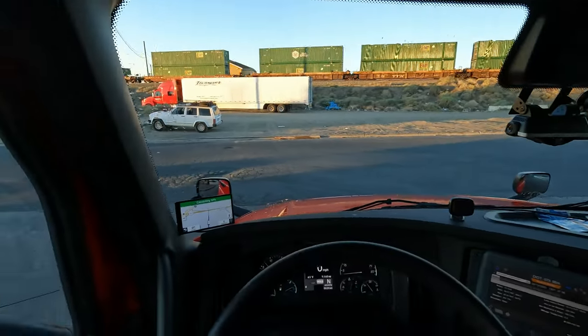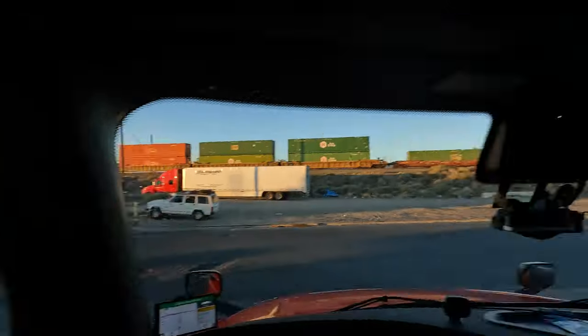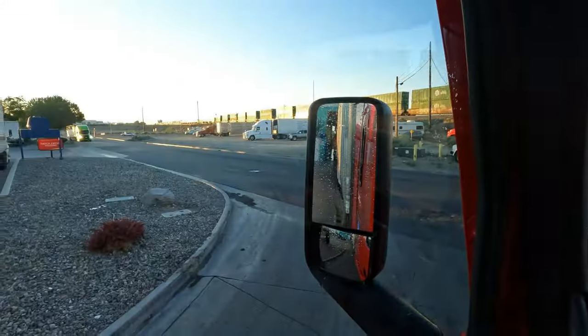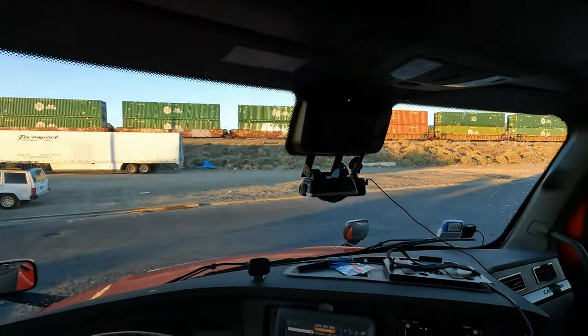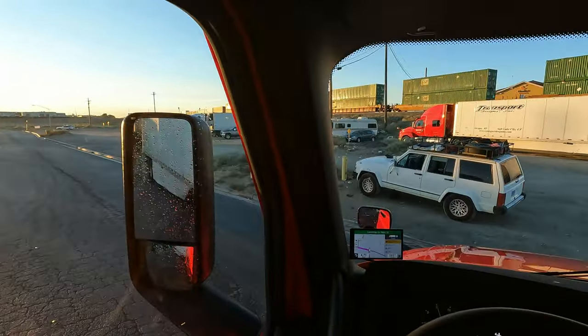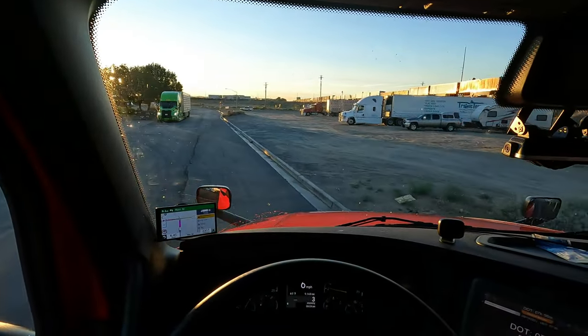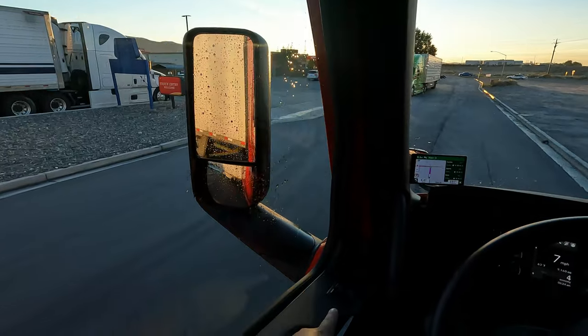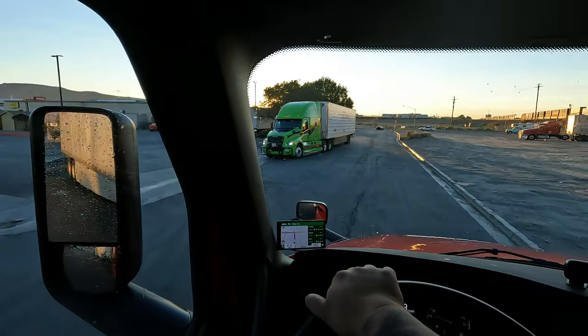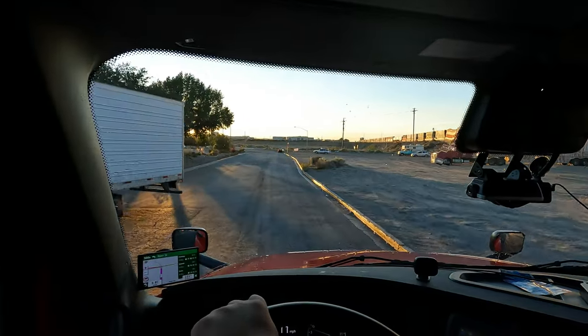Navigate on road, then take the first left. Navigate on road. All right. Oh, you gotta love that sun in your face. Then take the first left. Turn left at the stop sign, then take the first left. All right, Garmin, calm down. Hold your horses.